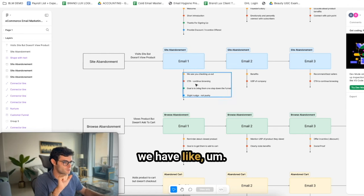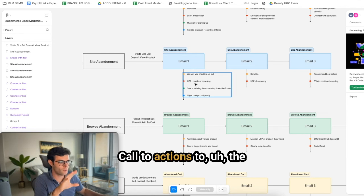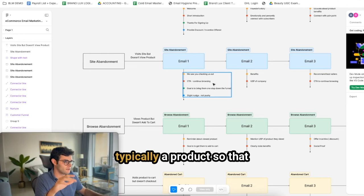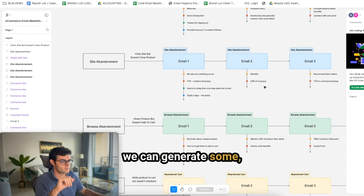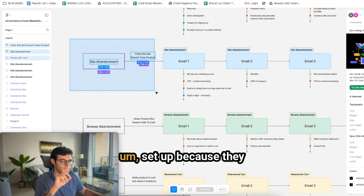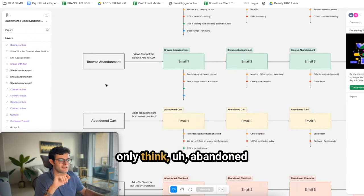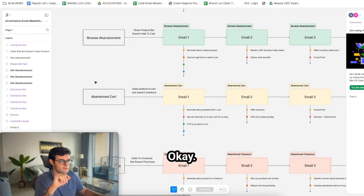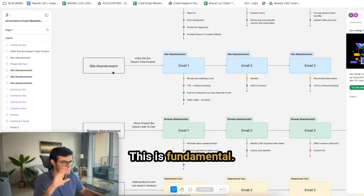And then of course we have calls to action to the collection page or whatever page you want, typically a product, so that we can generate some revenue, right? This is a flow that a lot of people don't actually set up because they only think abandoned cart or browse abandonment exist, but they're actually two very different things. Okay, and so this is fundamental.